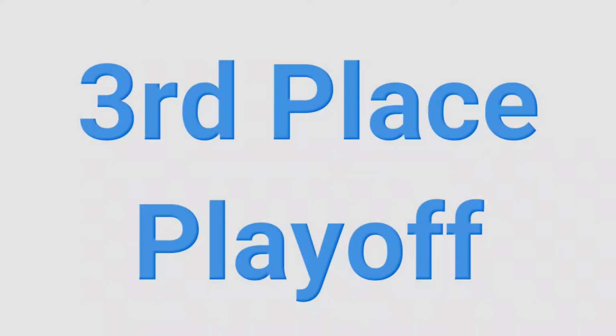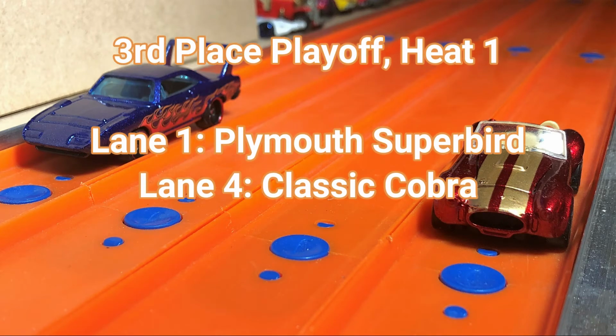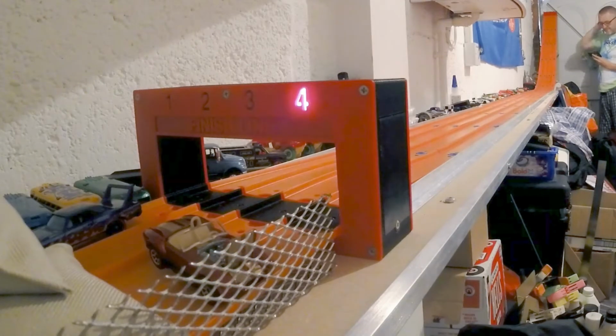Okay, so moving on in the 3rd place playoffs, we will see who gains a podium position out of lane 1, the Plymouth Superbird, and lane 4 the Classic Cobra. Let's see who takes this one. That's a win again for lane 4, the Classic Cobra.